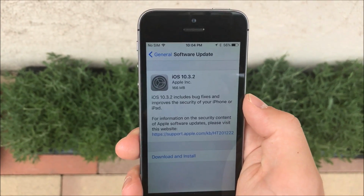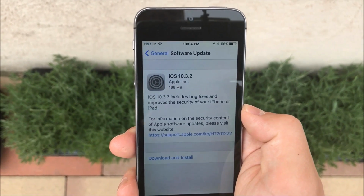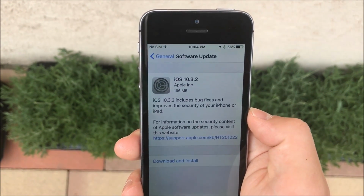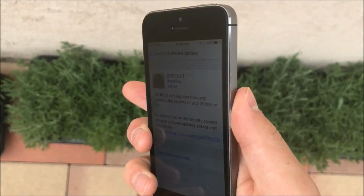So the iPhone 5S is still being used by many people. It still runs the latest operating system, and Apple has recently released iOS 10.3.2 for all iOS 10 compatible devices, including the iPhone 5S.